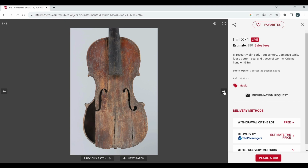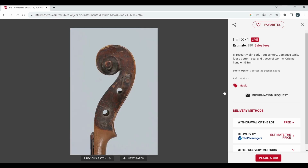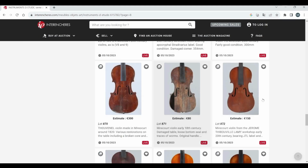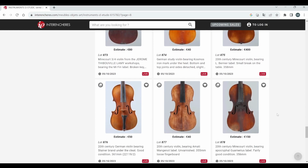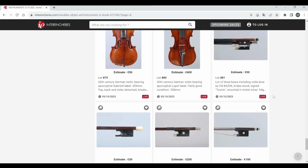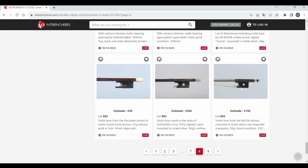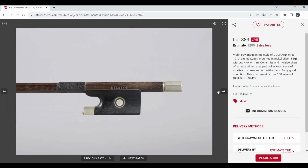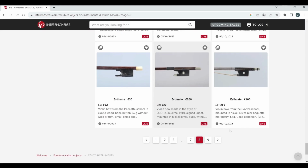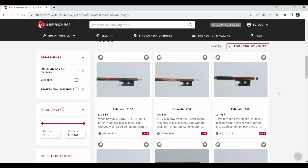That's good lightning. Mirecourt violin, early 18th century. Damaged table. Loose buttons. Trace of worm. Wow, I think that's in real trouble. I mean, €80. It seems a bit optimistic, to be honest. That's in a real state. 20th century violins, 20th century German. It's nothing too super exciting there. Another one of these. Actually, let's have a look at this one. Violin bow made in the style of Usher, circa 1910. Interesting. €200 on that. We're on to the final page now, so wonder if there's anything interesting here.